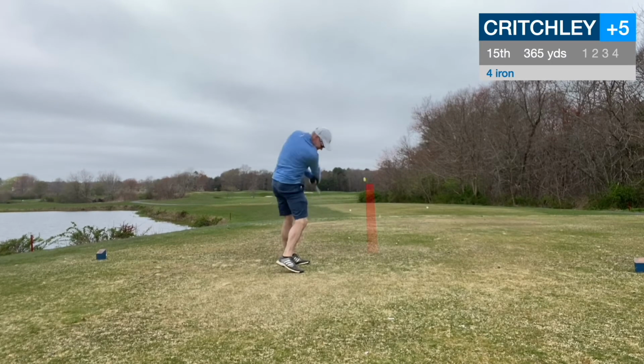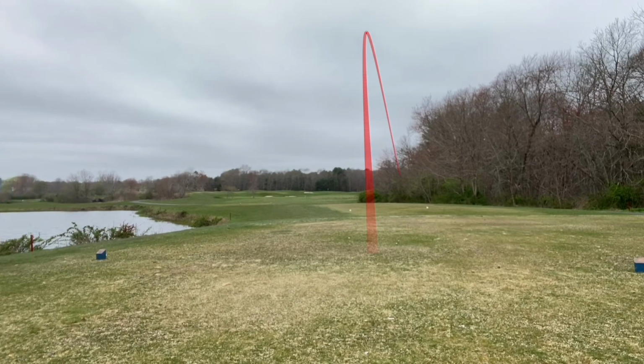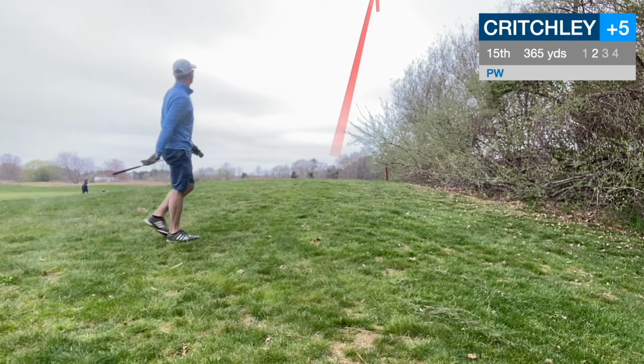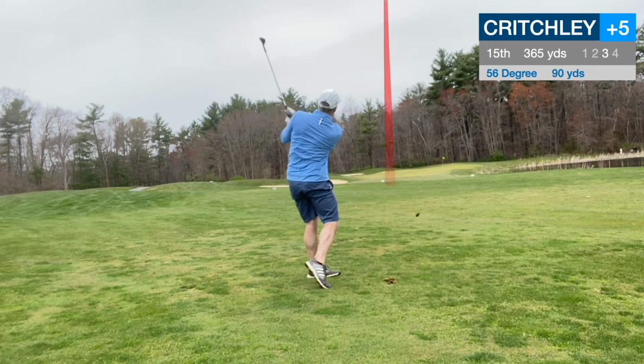Alright, and 15th hole, number 1 handicap hole. Not because of length, just because of position and hazards in play. This one I push right, and I am way out of position, so I'm just pitching this back to the fairway, about 120 yards. And as you'll see in a minute, I still have about 90 yards in. So I'm playing this basically like a par 5, trying to avoid the big number.